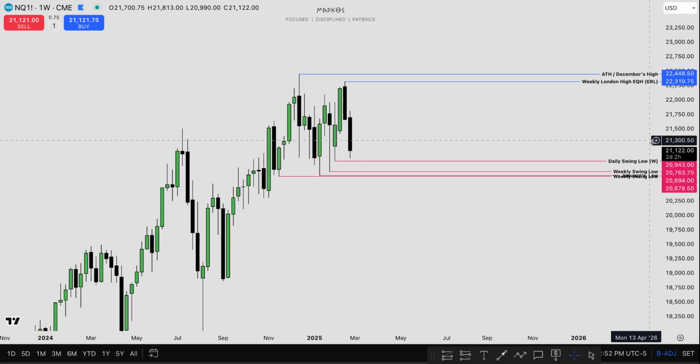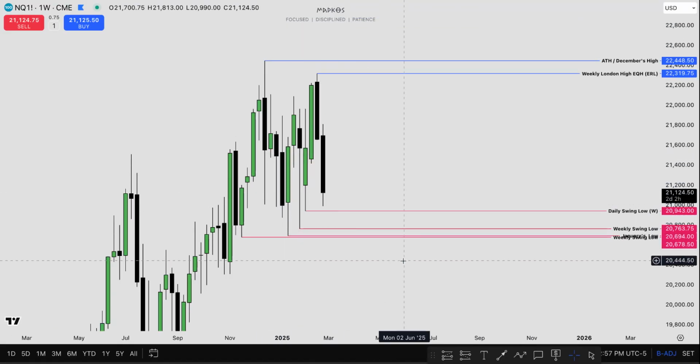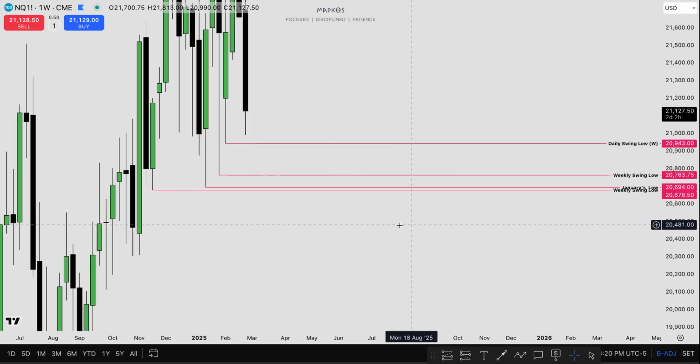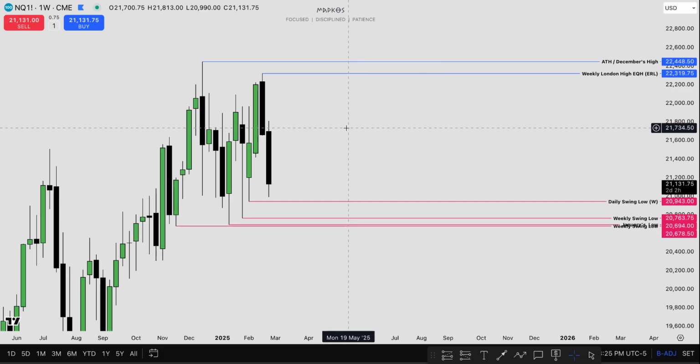So just hopping on the weekly, it's more defined. You can see way more pools of liquidity down here. We have this daily swing low, which is a weekly low. We have a weekly swing low, and then January's low right here, weekly swing low here. This is like the main one. So the price is willing to get down here, or even down here, just to take this liquidity. They're all pretty much equal, and that was pretty much the directional bias. We were bearish, and that's what I'm looking at.